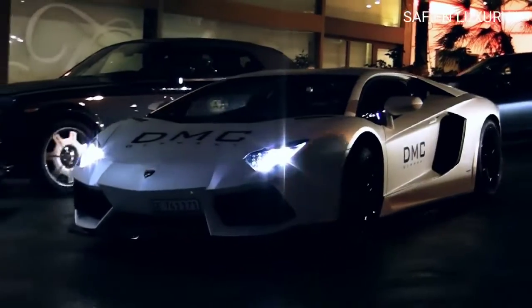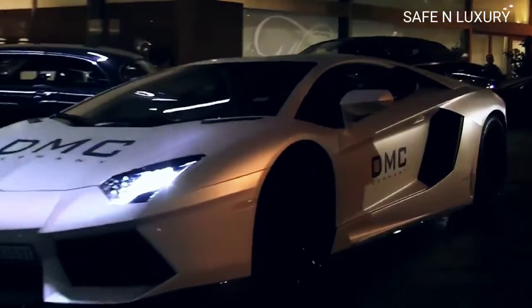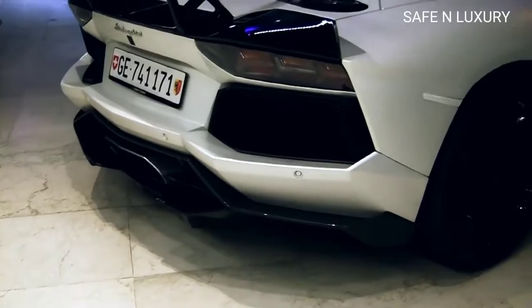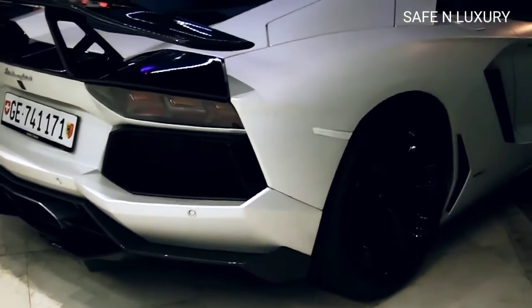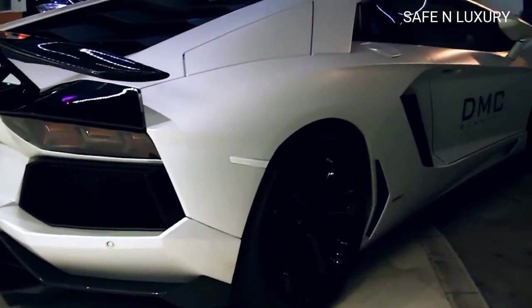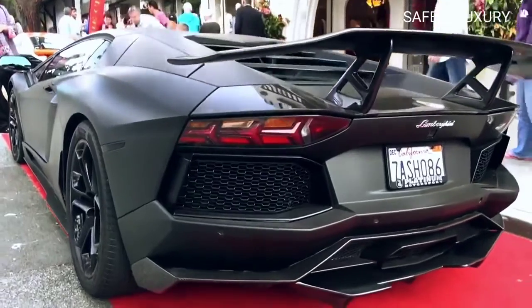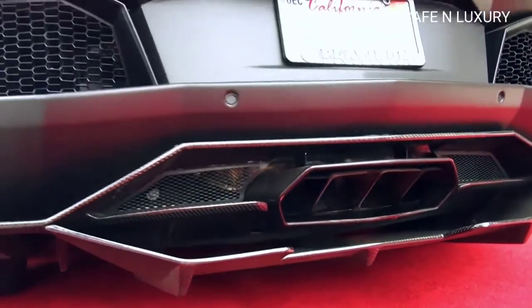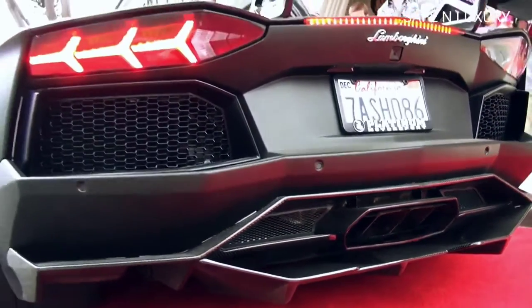Many people really like the unique magma-like paint colors. The aggressive appearance is further enhanced by the large wing spoiler on the rear, new side skirts, a rear diffuser, and updated intake ducts. Then DMC replaced the original car's existing exhaust system and put on titanium piping. This reduced the system's weight up to 90%.